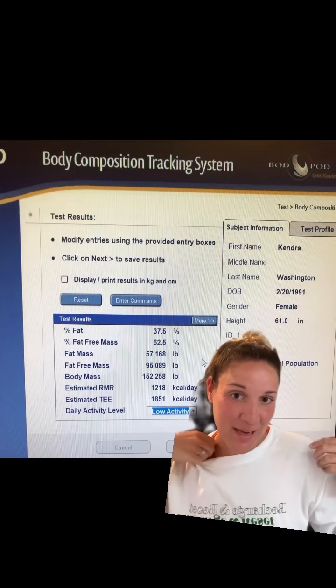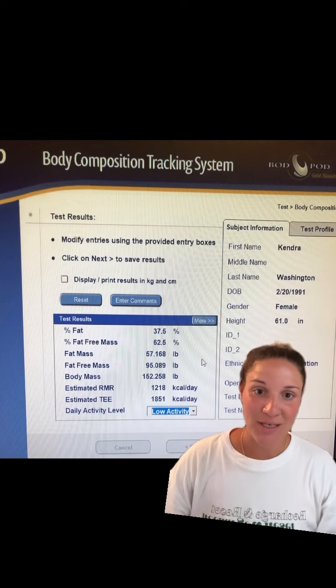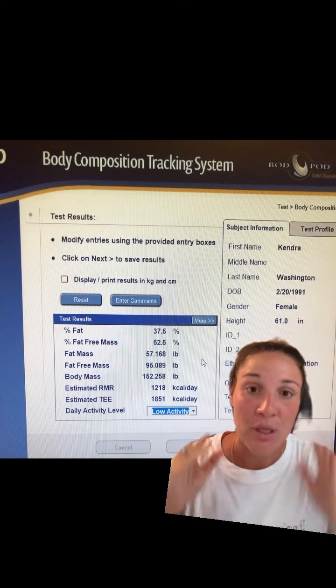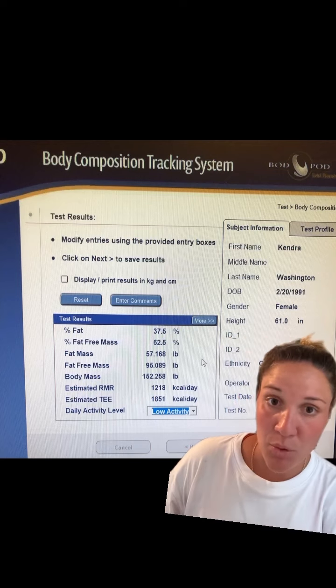Okay, hello. So as promised, I wanted to go through my postpartum, like 1 year journey, body fat testing, all that stuff, so I can just kind of show you. I'm just going to show you all of them first, and then I'm going to talk to you about them. So this is number 1.